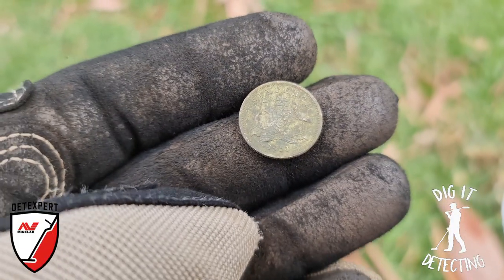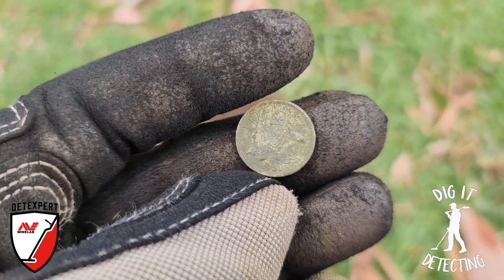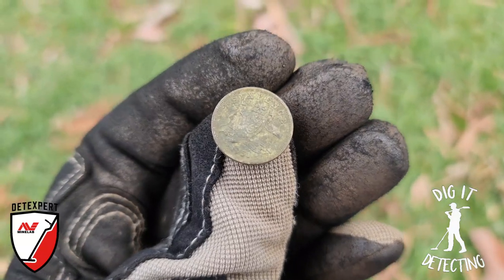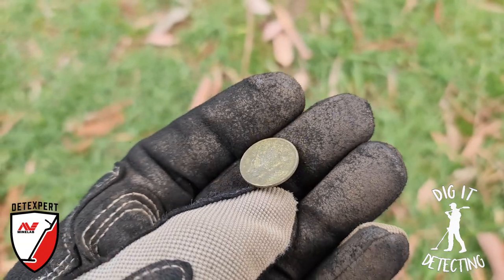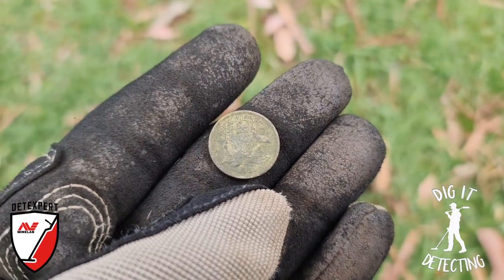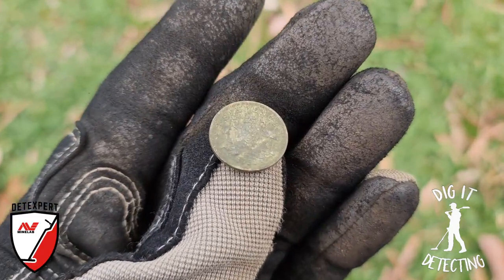What a ripper. We are definitely on fire with the pre-decimal coins today, aren't we? 1951 sixpence. So love that tarnish, that basically patina that they get sitting on the ground, in the ground for so long. So what are we, 2022 and 1951? He's been in the ground for what, 71 years. So really, really cool. What a ripper of a coin.